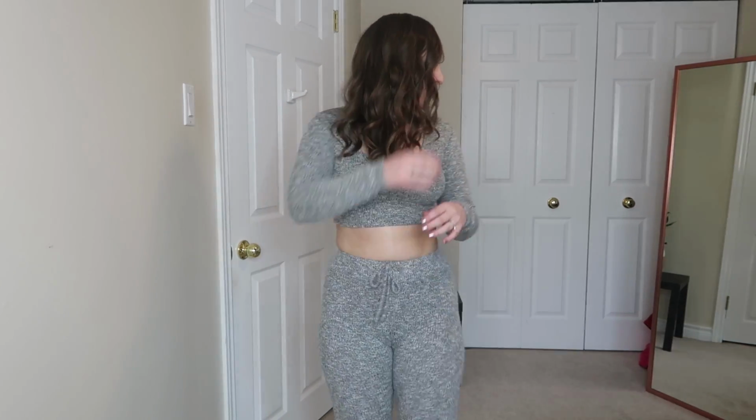They look okay on my butt. I honestly feel like they might be a bit, I don't even know if tight is the right word. It's more like the material's just not very good. It's stretchy in kind of weird places.